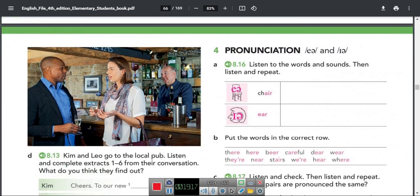Let's go to the section 4, pronunciation. Let's listen to the words and sound and then listen and repeat. Давайте послушаем и повторим.